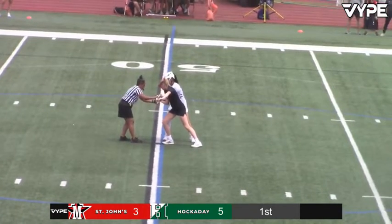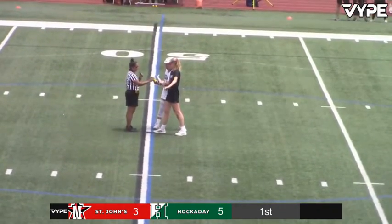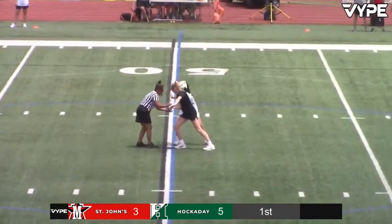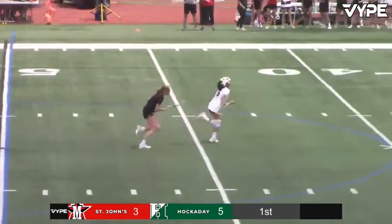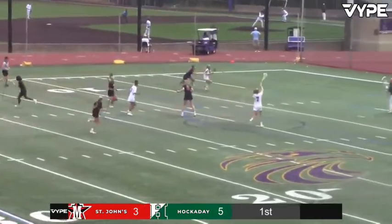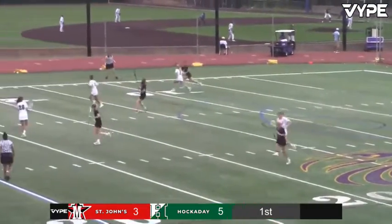A little bit of positioning there. It's a lot of details in there. It's not just you go and you take the draw. They want to get in a very, very precise position, footwork, stick work, hand work, and the draw. And there it is again. And it looks like Hockaday might self draw. She does. She works it up the top side of the field. Looks like she's going to goal. You saw the footwork. Great stick work. Great shot. Great save. St. John's goalie. Shot by number 2, Grace Hufferman.